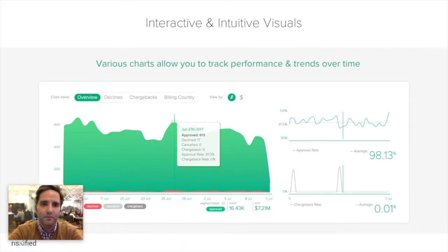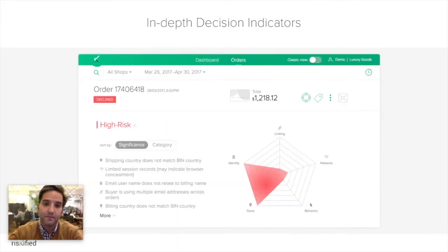And here's just a sample of our web application. And you can see through this chart that allows you to track performance over time. You'll be able to see what's been declined. You'll be able to actually narrow down in what region, by what payment method. You'll also be able to see any chargebacks that may have occurred and where they may have occurred and when.